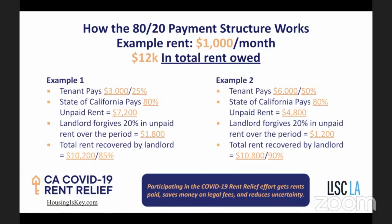Under this program, we know that there is another unpaid portion. And so that unpaid portion, or 80% of that unpaid portion, would be paid by the state of California. That would be $7,200. The landlord would be asked to forgive that $1,800 or 20% of the unpaid rent over that period. So that means that the total rent recovered by the landlord, the $3,000 that the tenant has paid, and the $7,200 that the state of California would have paid, would equal about 85% of the total $12,000 that was owed to the landlord.